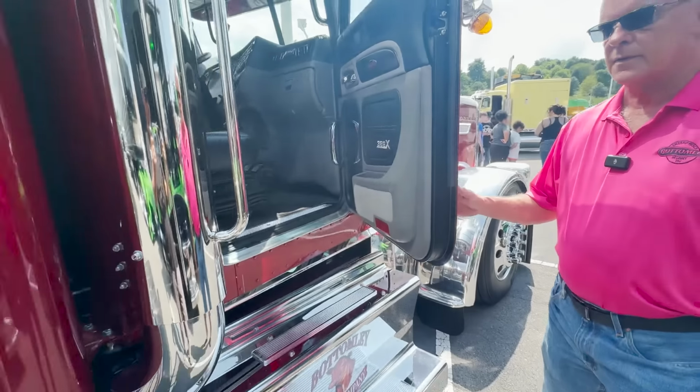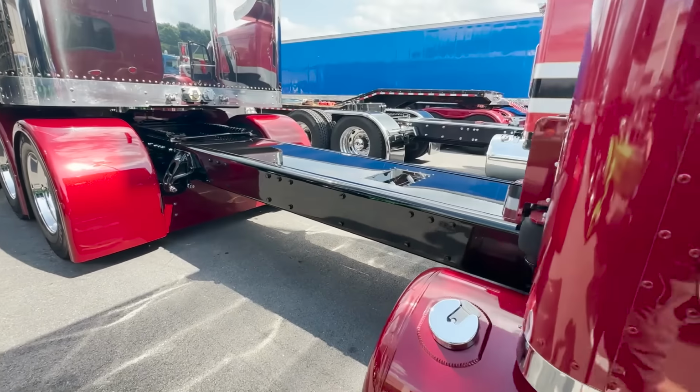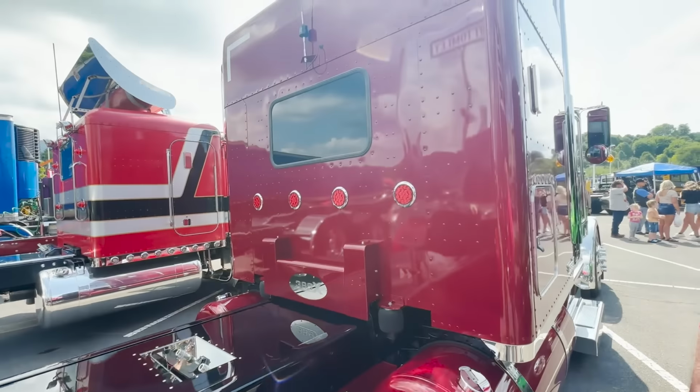So it's number 32 off the production line for the X's being built in legendary red. We painted the chassis on this truck legendary black. If you had to pick something, Mitch, what is your favorite part of this truck?